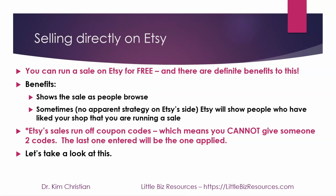And we'll talk about the difference between Etsy on sale in just a second. Now, sometimes, and there does not seem to be a strategy from Etsy's side, but sometimes Etsy will show people who have liked your shop that you are running a sale. They'll get a notification. It says such and such a shop is running a sale, right? So there is a distinct benefit to running a sale on Etsy, assuming that those actions take place.